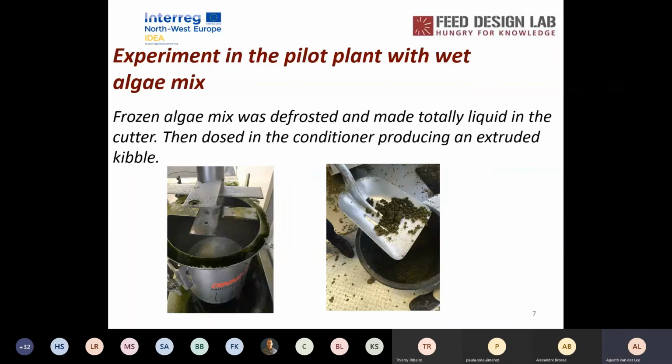We also did some experiments with wet algae mix. That wet algae mix was coming from the Forschungszentrum in Jülich. It was frozen, so we defrosted it and then we mixed it so it was totally liquid. And you see that on the picture on the left. And then we dosed that liquid product in the conditioner just before making an extruded kibble from it. And the product just after extruding you see on the picture on the right. So you can also see it's quite green.